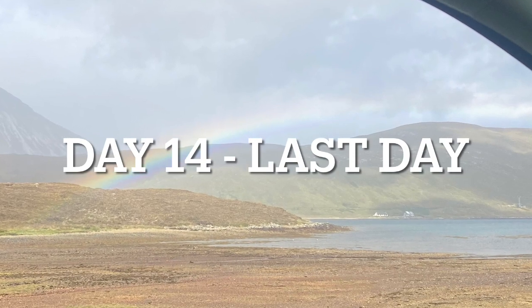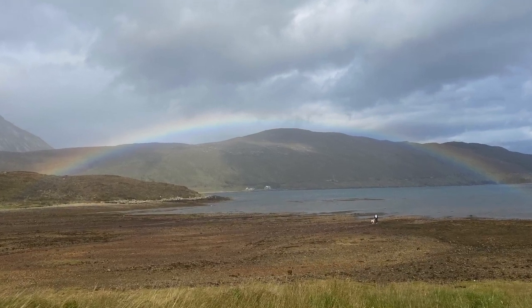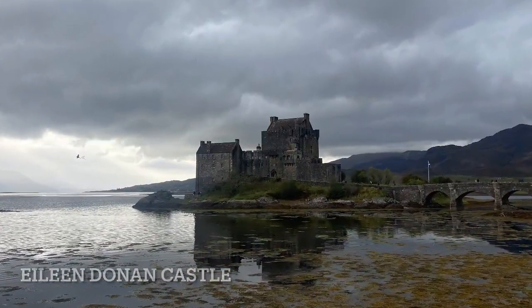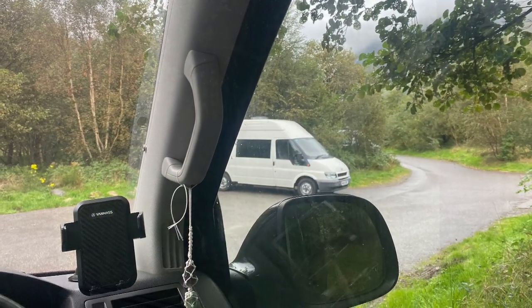The next day was my last day. I saw 3 rainbows in the morning, so I knew it was going to be a good day, unless it was just the same rainbow following me from different perspectives. Who knows? I went round the Eilean Donan Castle, which has some really nice memories from my family.